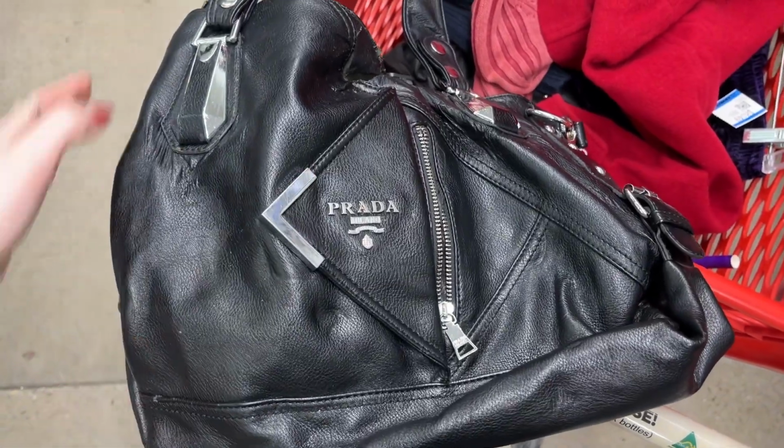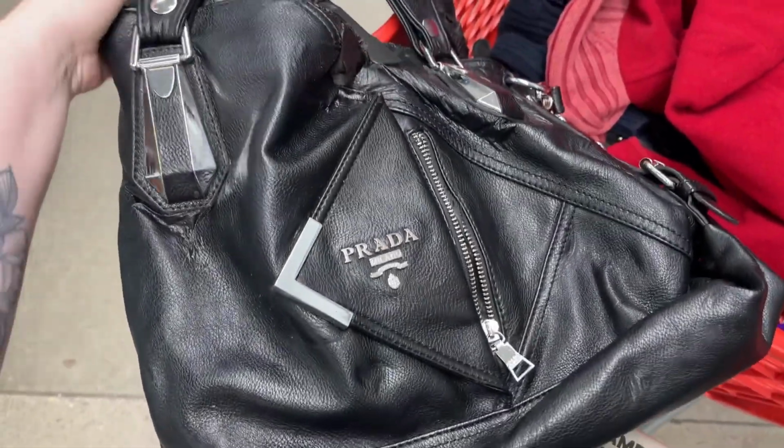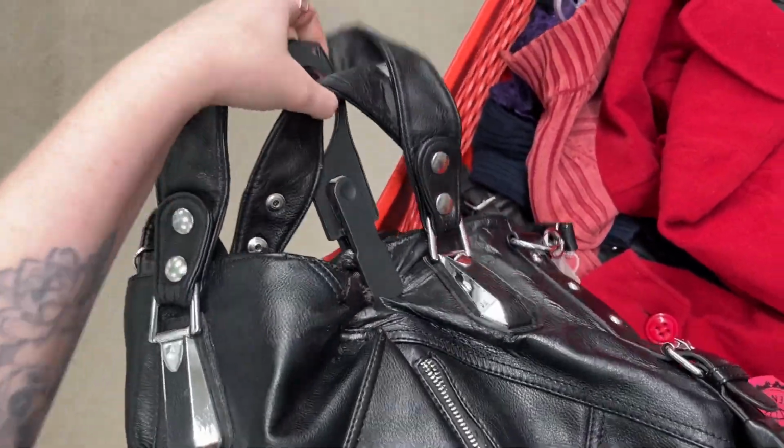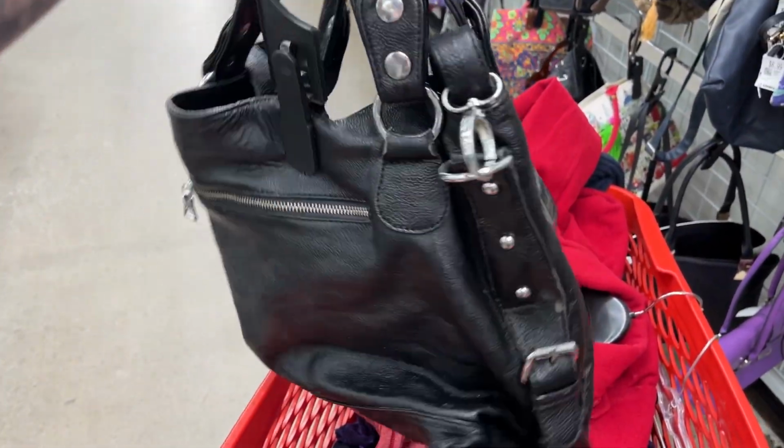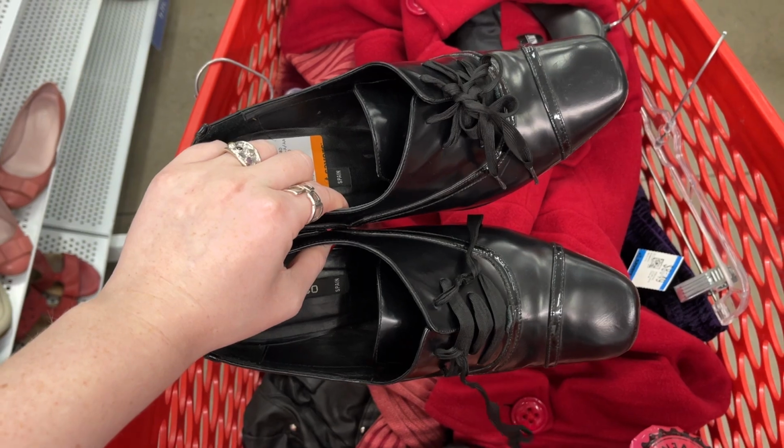When I first laid eyes on this fake Prada bag, I thought, oh my god, I can finally replace my current black bag that I use every day. This has so many cool details on it. I love all the silver metal pieces, but it was literally disintegrating in my hands, which was so annoying.